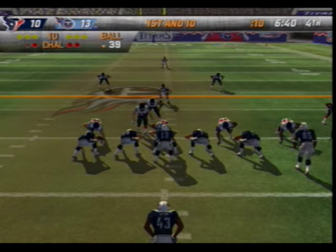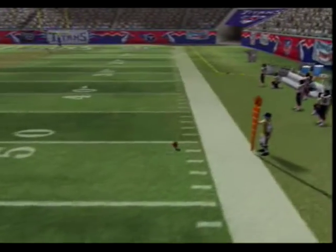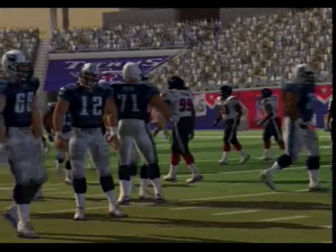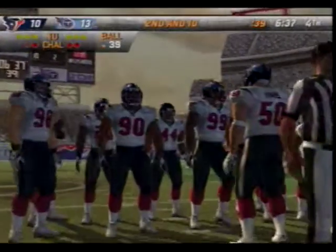Dimebacks in for this play. He'll pass on first down. Throwing. Incomplete pass. He had to unload that pass in a hurry. Yeah, he felt those guys closing in and gunning the ball out of there.